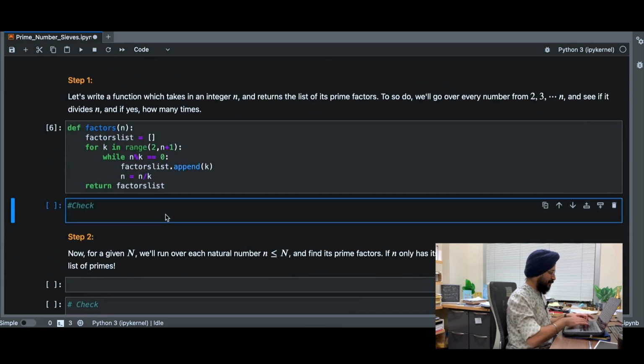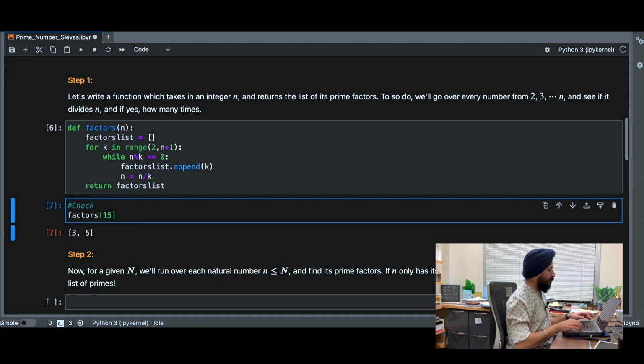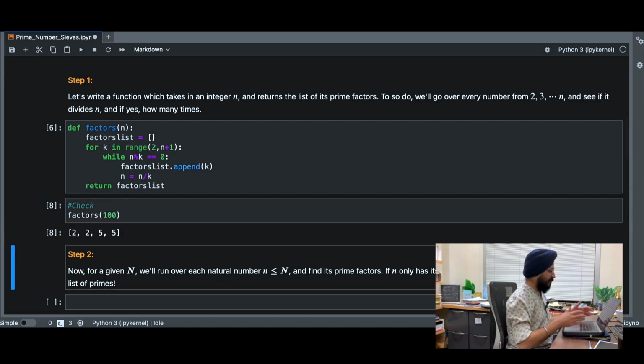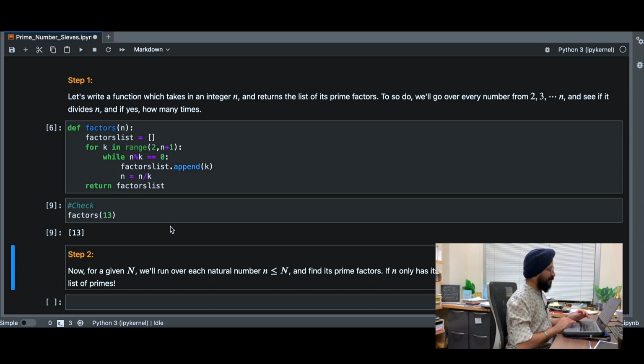Let's check this. So what if I run factors on, let's say, 15? I get 3 and 5 as expected. What if I do 100? I get 2, 2, 5, and 5. Sounds wonderful. What if I have a prime number, let's say 13? I just get 13. So it basically gives us all the prime factors other than 1, which build up that particular integer n.